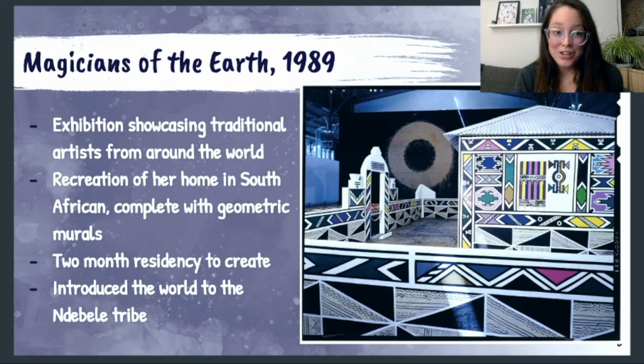So they brought her here and showed her a recreation of her home, complete with a blank canvas for her to paint. So she created these geometric murals that were based on the designs from her Ndebele tribe. So this took her 2 months. They gave her a 2-month, what's called a residency, to create this artwork for the exhibition. And this is what introduced Esther and her Ndebele tribe to the rest of the world. It's pretty amazing to see, isn't it?